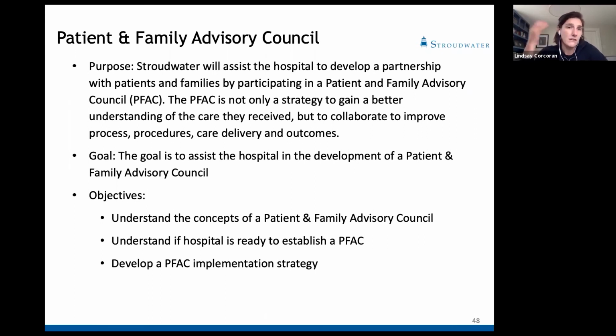But really, the Patient and Family Advisory Council is an opportunity for the hospital. Maybe they are struggling as it relates to their patient satisfaction, and they're hitting their heads against the wall about how to improve it. Well, one of the opportunities is to gain a better perspective and understanding by collaborating with both patients and families, to understand some of the care that these patients and families have received, and to improve the processes, procedures, care delivery, and outcomes for the hospitals. The most important thing is collaborating with the patient and family.